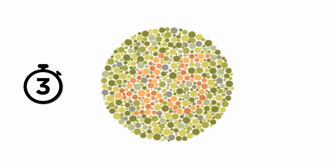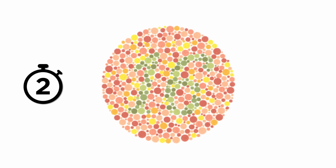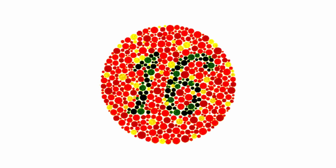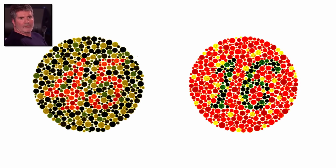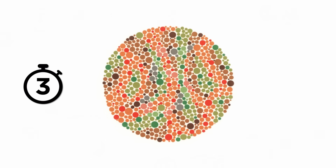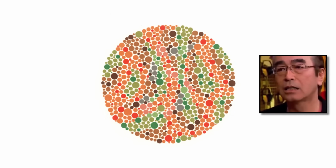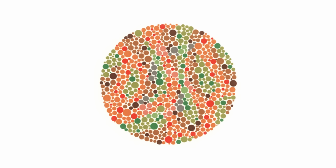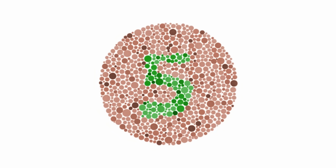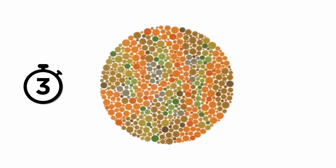Here's the next one. That was 45. How about this next one? Sweet 16. Now, if you didn't see either of those, don't panic. We'll keep going just to be sure. So, what can you see here? If you have normal vision, you shouldn't have been able to see anything there, aside from a bunch of multicolored spots. But if you picked up the number 5 in all that colorful chaos, it could be that you have a color vision deficiency. Let's try one last one.